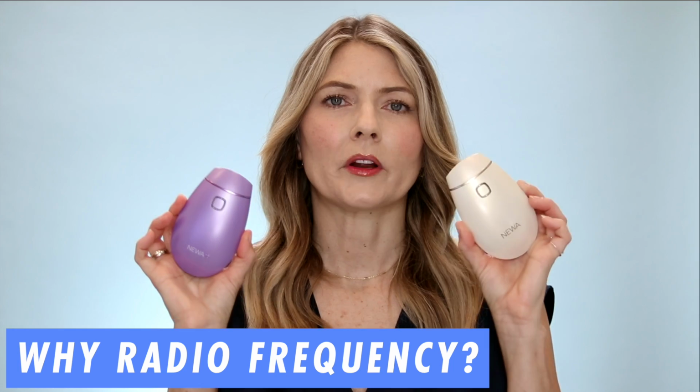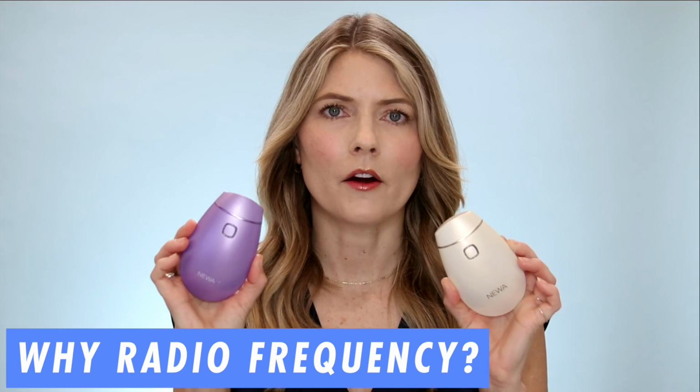So first of all, I wanted to tell you why I think radio frequency is an essential part of any beauty device routine. Radio frequency is a must for skin tightening because it's very effective and clinically proven. Especially if you have turkey neck or you want to tighten up this area under your chin here, this device is fabulous for that. It can tighten up your jowls really effectively and it can be used on your cheek area as well to really tighten the whole area.